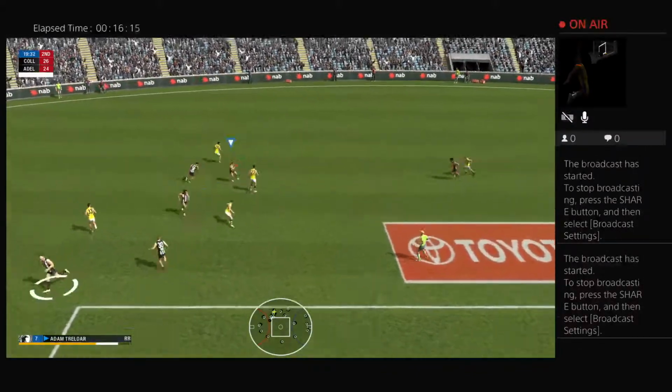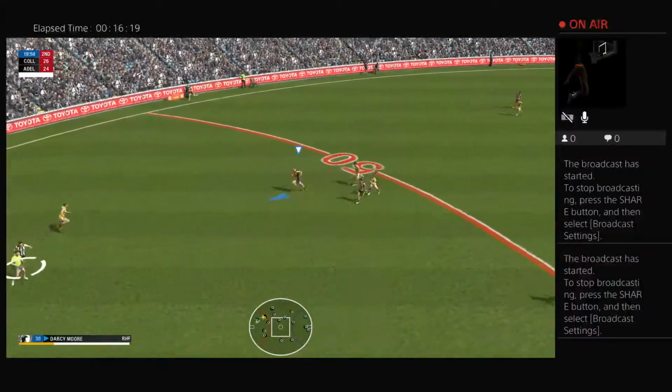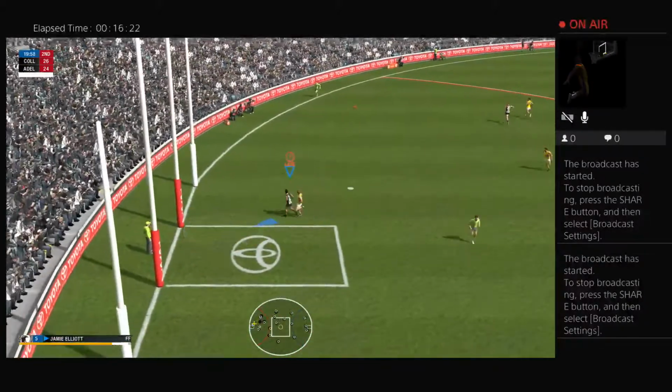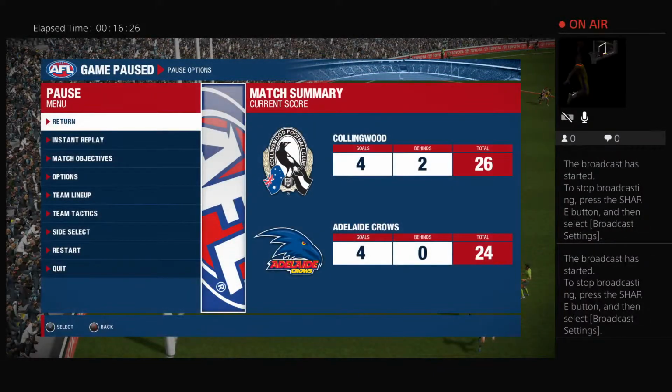He controls the bouncing ball. These possessions just keep ticking over for Otten. Handball short. He's got the head down as he charges home for goal. Cheney marks it.